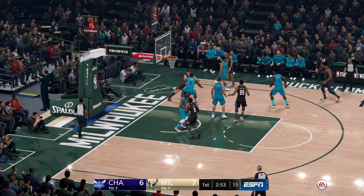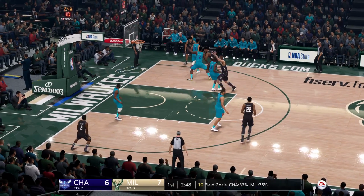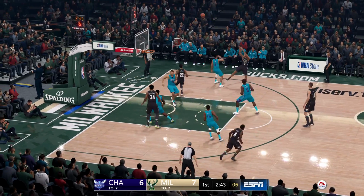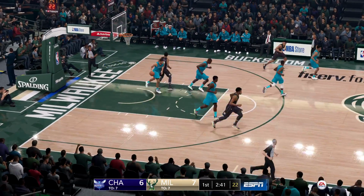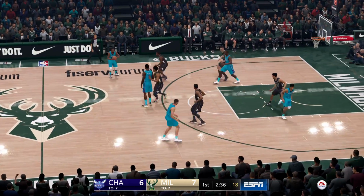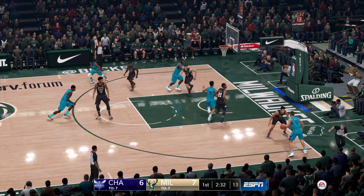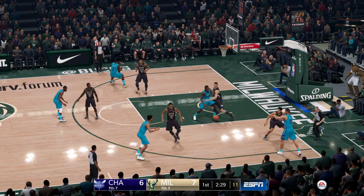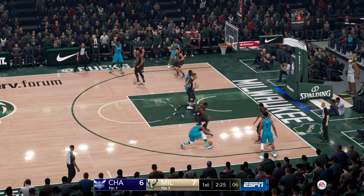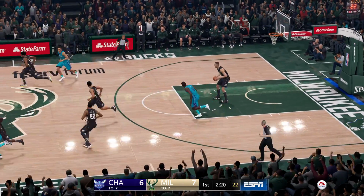Middleton to Lopez. Nothing going here on that drive. To Brogdon. He shoots. Oh, off the mark. To Walker. Batum to Kemba Walker. Doesn't get the bounce.